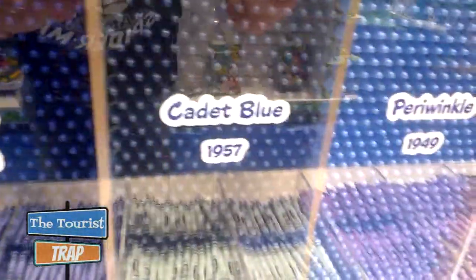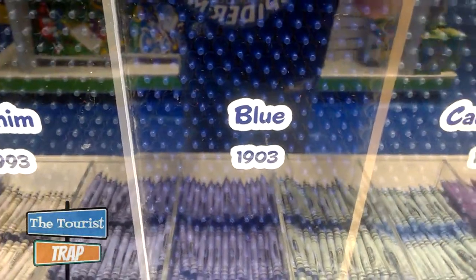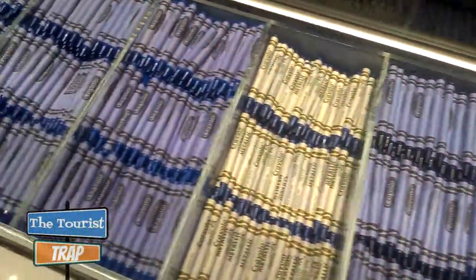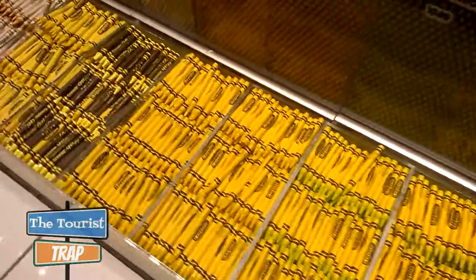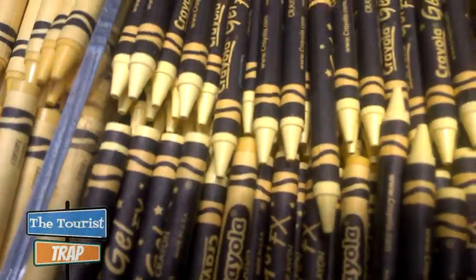It's like that. Cadet blue was made in 1957, came out in 1957, but the regular blue came out in 1903. That goes way back. Well, you can smell the crayons. And it goes on and on. Lots of yellows. I like this yellow gel fix. It's a pretty cool looking color right there.